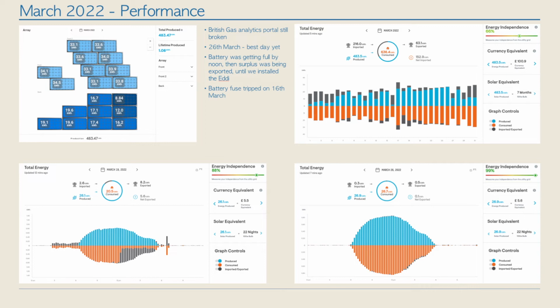Now, if you look at the chart on the bottom right, so again, the 26th of March was a perfect day. The day before we actually charged up our battery, didn't use as much power overnight, and the battery made it all the way through the night. So we didn't draw anything from the grid at all. And then as soon as the sun started to come up at around 6 o'clock, the house was producing enough power to get us through the day again without drawing power from the grid.